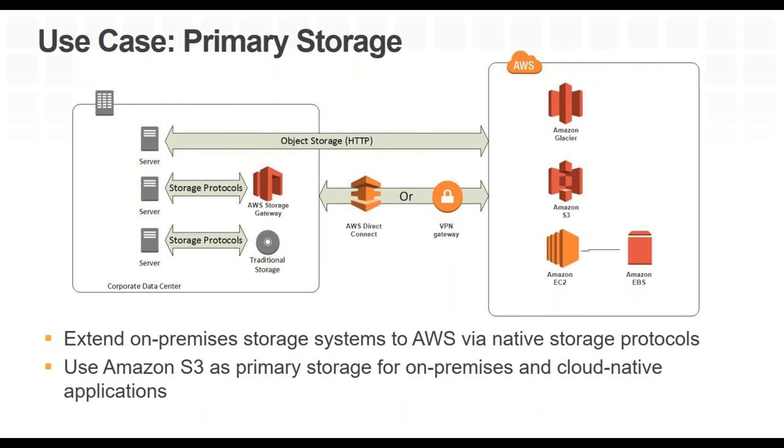Storage Gateway is an interesting service. This diagram is just to place you. We have a data center on the left-hand side and AWS on the right-hand side. And then we have your servers, your existing server fleet. And in the middle there, we show your server using native storage protocols like iSCSI and NFS, SMB or CIFS, and then an AWS Storage Gateway appliance. This would be a virtual machine that runs on your virtual machine infrastructure that presents Amazon S3 and Amazon EBS as native storage constructs using your native protocol.